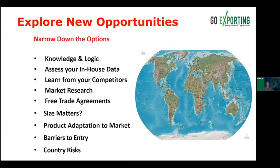Does the size of the market really matter? Well, of course, it's an indication of where the best markets are, but it's not the only factor you need to look at. There are other factors that need to be taken into account, which we'll look at in a moment, such as whether your product's adapted to that market, barriers to entry, for example, and so on. And what are the country risks in going to different countries? Again, that's something which you need to take into account.